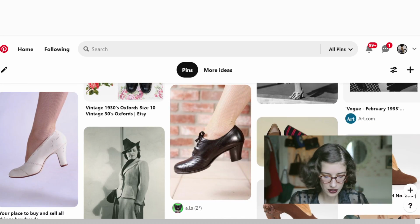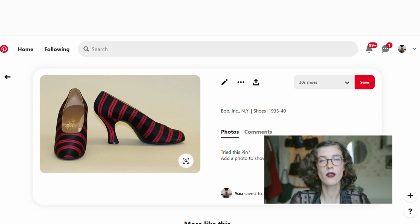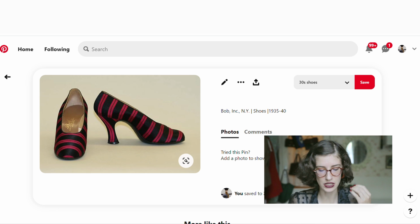So let's start off with pumps. 1930s pumps are out of this world. There's just something about the shape that makes me want to cry. Let's have a look at these, for example. Not only are they stripy and looking cool as hell, but also this shape. Have you ever seen a heel like that?